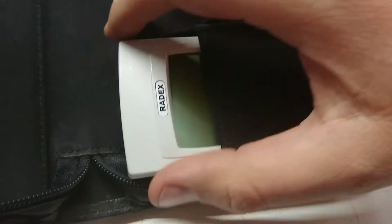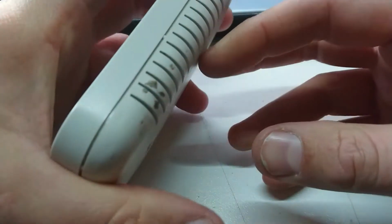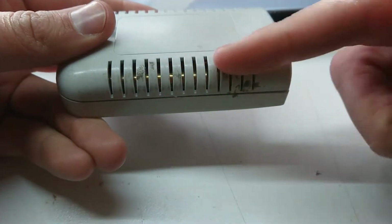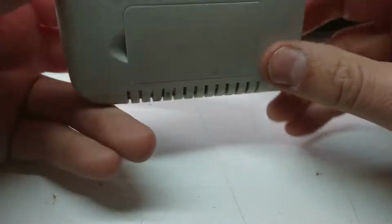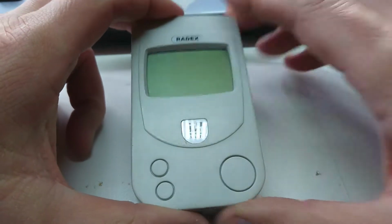Now, here's the crucial bit that I haven't wanted to do until I had another tube. This is my current Geiger counter, which also uses an SBM20. It's had a bit of life, this one. We can see the tube through the side here. So I'm planning on opening this and swapping the tubes out to see if the new one functions.